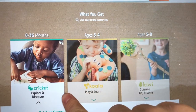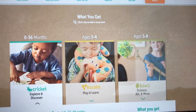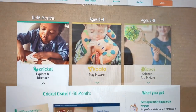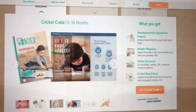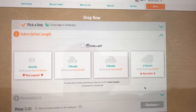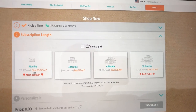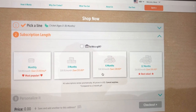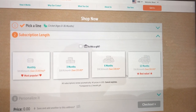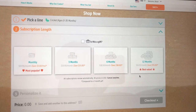All right, so this is the subscription we have, the Cricket, which is 0 to 36 months. And then you can upgrade to the Koala, and you can upgrade anytime when you're doing a subscription. So it shows you everything that you get. And then there's a couple different subscription options. So we're just doing month by month right now. But if you commit to more months, then you can get a deeper discount depending on how you want to do it. So those are the options for subscriptions.